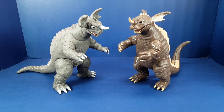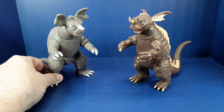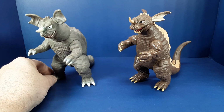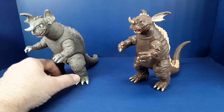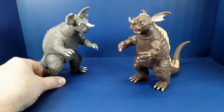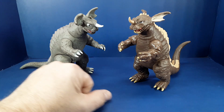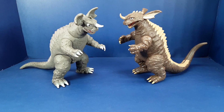So why two Baragons? Well, Baragon first appeared in 1965 in the movie Frankenstein vs. Baragon, otherwise known as Frankenstein Conquers the World. He is a subterranean monster that can burrow underground. His horn can glow like bioluminescent fish in the deep sea, and he can also breathe fire. So why did he look so different in 1968 when he appeared in Destroy All Monsters?